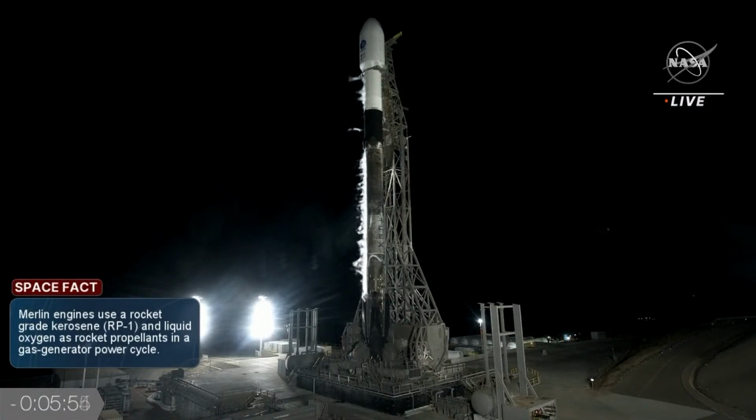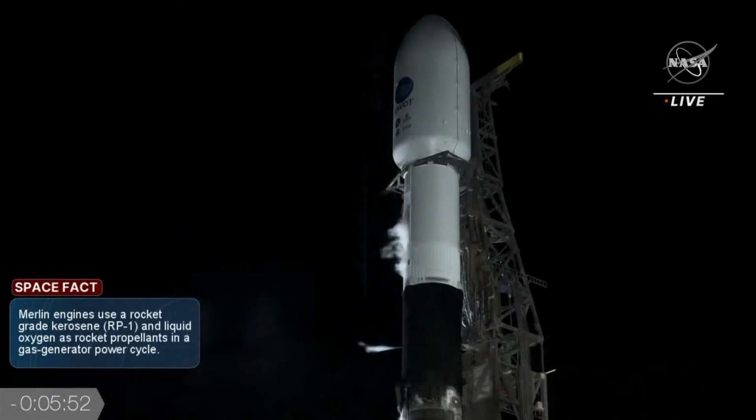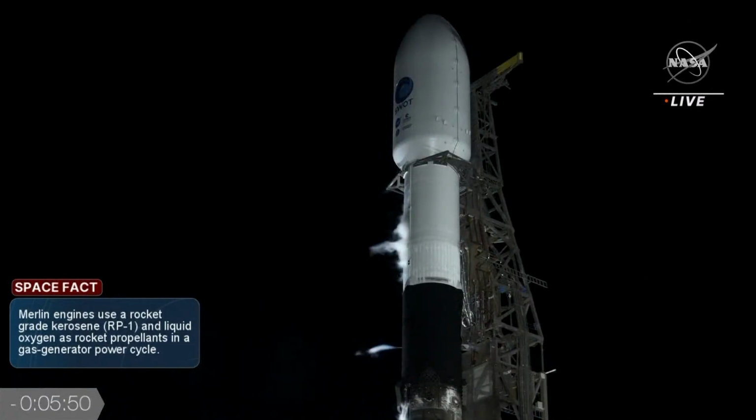Stage 1 LOX load is complete. And so SpaceX is also loading helium gas into both stages, and we'll continue to top off until about a minute and a half before launch.